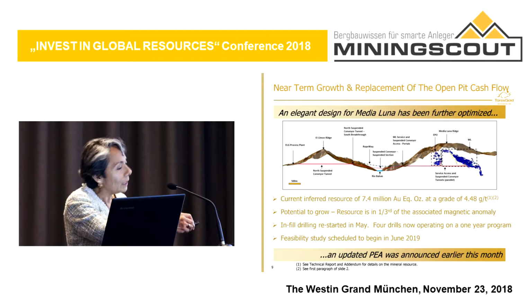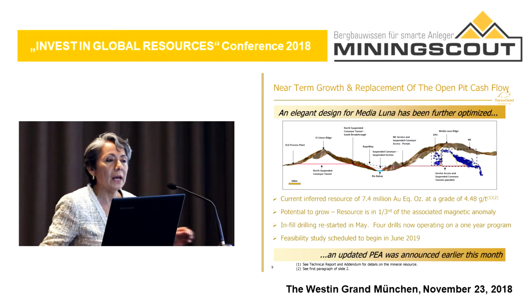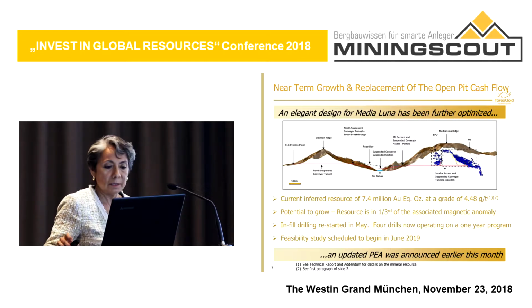Media Luna is a big underground deposit. So what we're planning to do is bring it through conveyors, have a rope con here, that's Austrian technology. We're already using one on the other side, and bring it down to the processing plant. All we have to add in the processing plant, in this case, would be a flotation circuit, because we have some copper in this deposit.